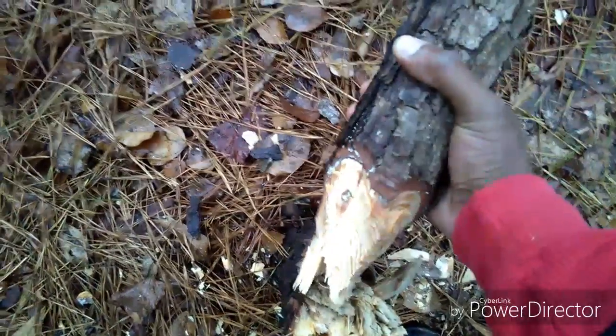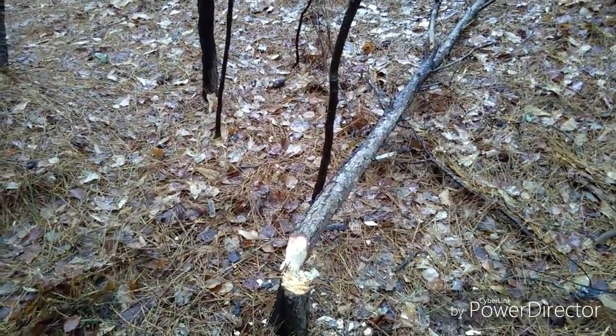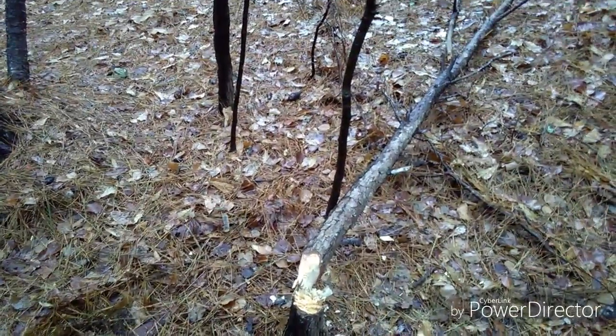But I mean, this thing is chopping though. Let me see what I got here. Yeah, look at that. So that was about, I mean, I can barely fit my hand around it. I don't know what the circumference of that is, but I cut it pretty good. That was less than 5 minutes worth of work. So yeah, that blade works pretty good.